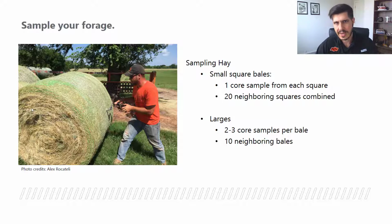Now, let's say that you have hay and you want to know how much nitrate you have in that hay. If you are talking about small square bales, what I would recommend is to take one core sample from each square and combine core samples from no more than 20 neighboring squares in a field. Again, don't take many more squares in one composite sample because you have a high variation in a field. Therefore, that number may not mean much because it's going to be just the average of your overall field.